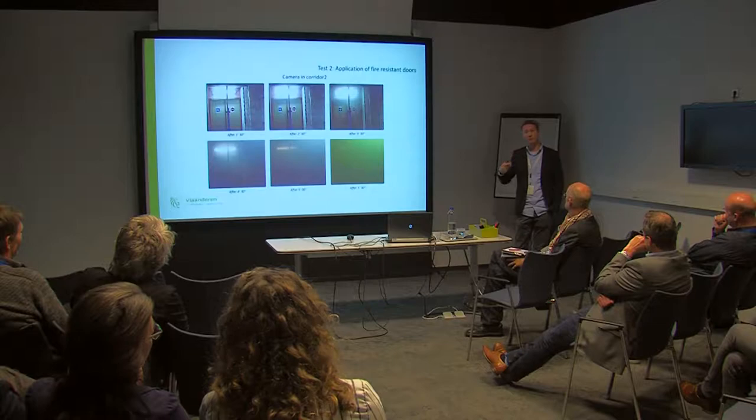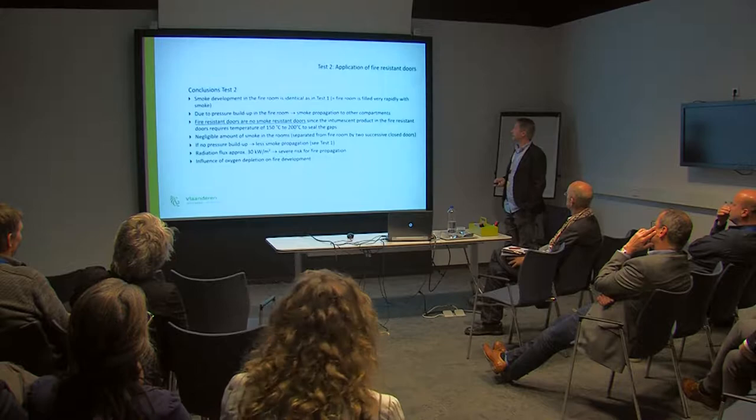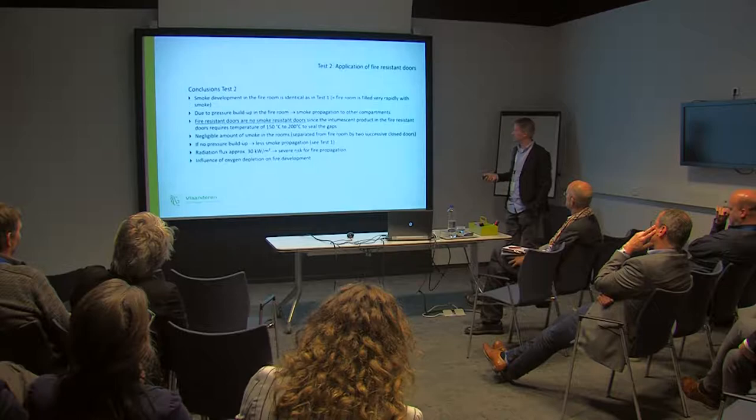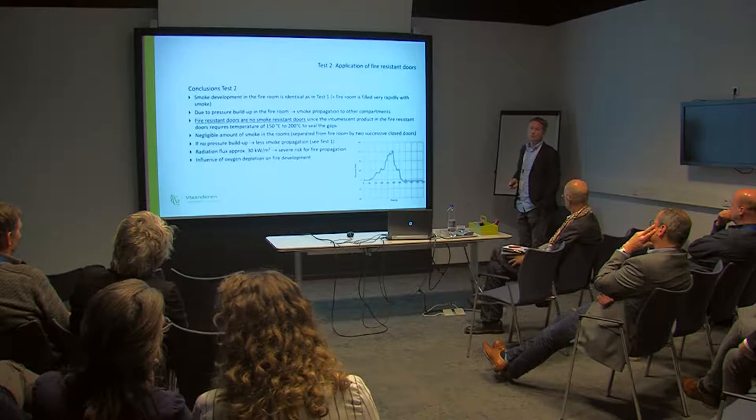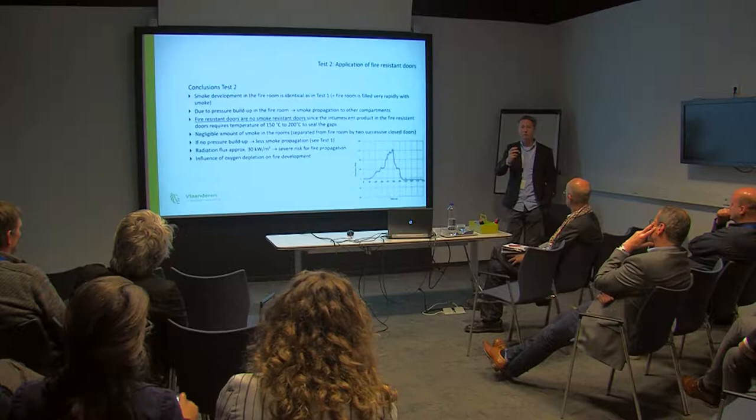So the conclusions of the second test: smoke development is the same in the fire room. But now we have pressure buildup. So you have smoke propagating to other compartments, which gives you an idea of the pressure buildup. It goes up to 120 Pascal. That's a lot. And we used gaps of, I think, around 5 millimeters. So meaning that the lower you go for the gaps, the higher the pressure buildup will be.